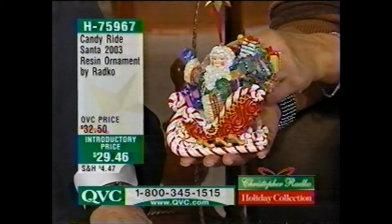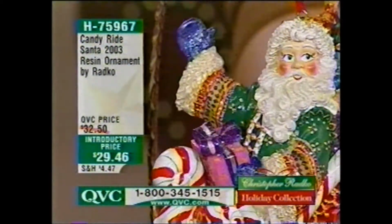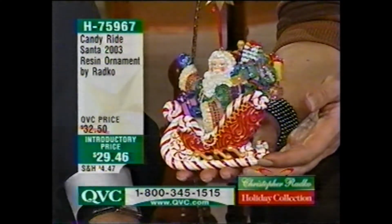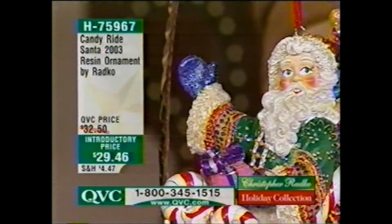He's big. And this really is, see? Yeah, he's waving at you. The little arm has a little spring. Isn't that fun? He just goes back and forth. So when you hang him on your tree and you get a little breeze, his arm will wave. He'll wave at all the people that come into your living room saying, ho, ho, ho, come closer to the tree.